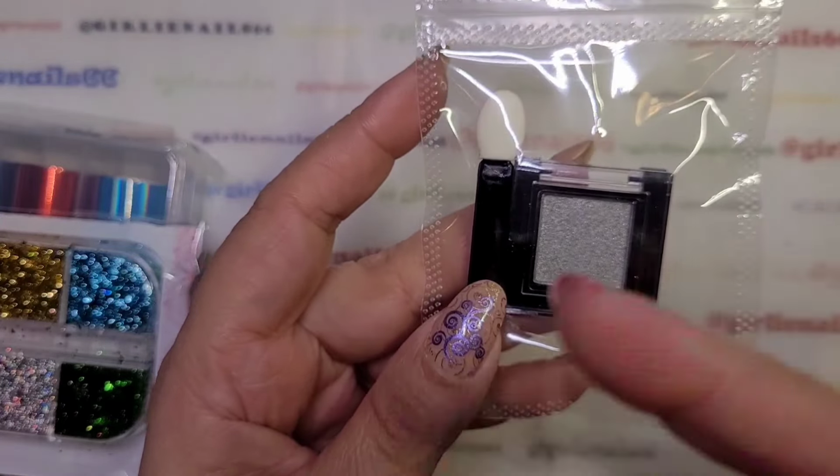So I have some similar ones. These ones I got from Rosalind. Actually, they pretty much look the same. This one's a little wider. But yeah, I really like this kit. Thought it was great. Oh, and then I did get some more foils.